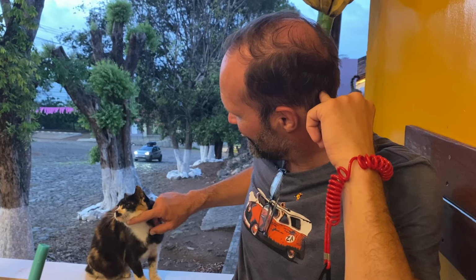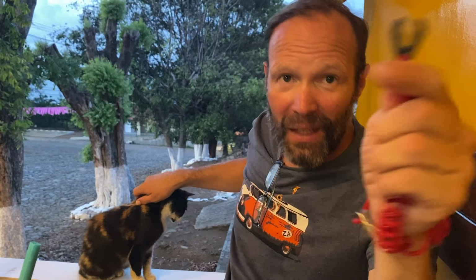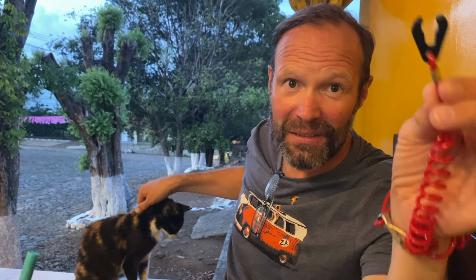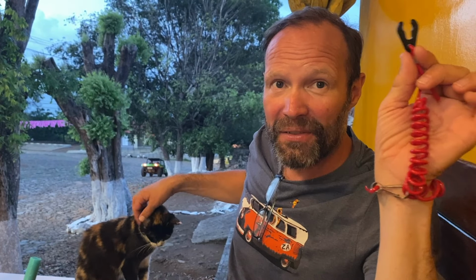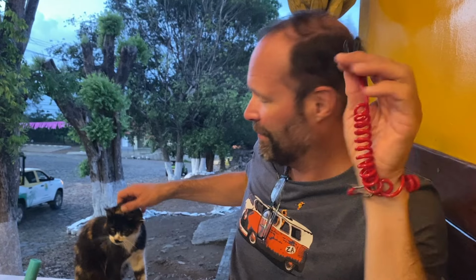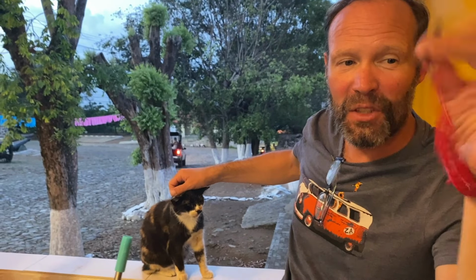What kind of bracelet is that? This bracelet? Yeah. This is what makes our dinghy motor go. It's the emergency stop. So when you pop it off, the engine stops. And without it, the engine doesn't do anything. Yep. So it's my new bracelet.